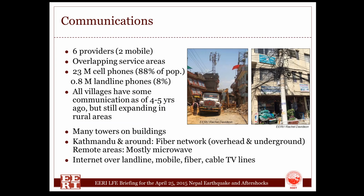For communications, there are 6 providers in the country with overlapping service areas. Most people have access to cell phones. All the villages have some communication as of a few years ago, but they're still expanding their service. They have a lot of towers on buildings like the one shown in this photograph. In Kathmandu and the surrounding areas, the system is mostly fiber network, and in the remote areas, mostly microwave.